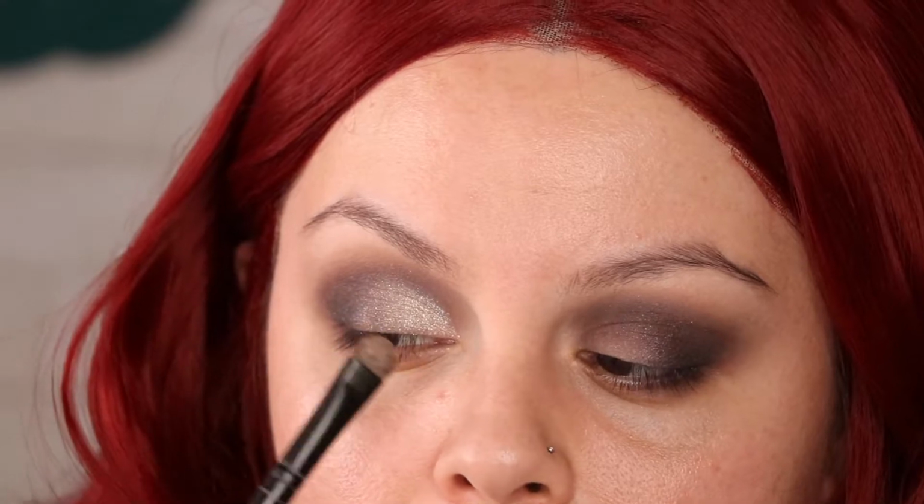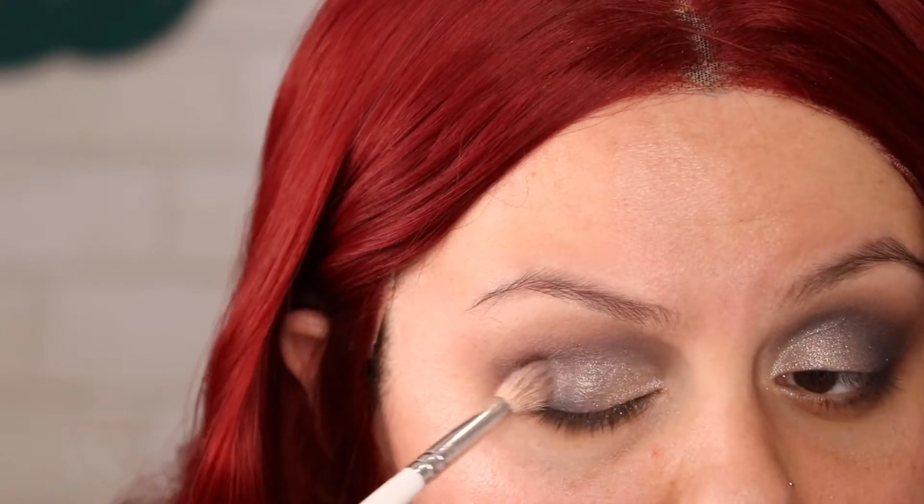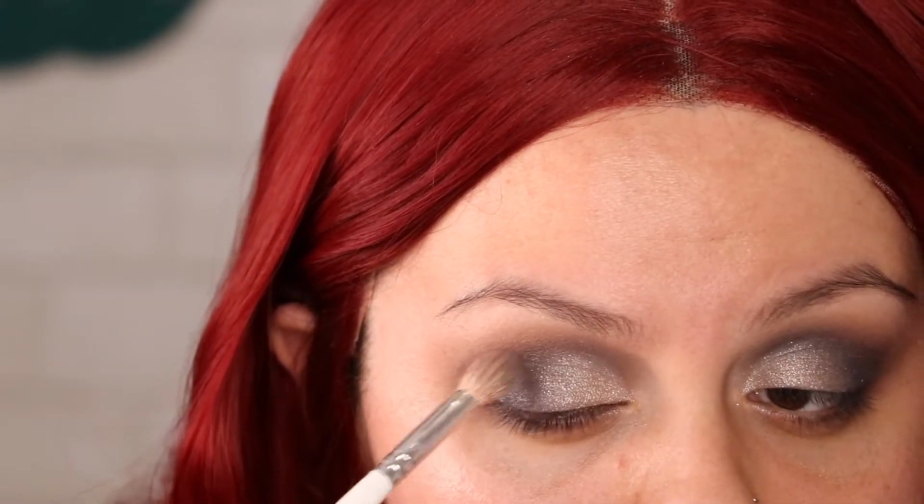I don't know if you guys saw that, but I tapped it on, and then whatever was left on my brush, I kind of just blended it this way. That way there's not like a crazy line, but I really like the way that that looks. I grabbed a little bit of that Black Matter with the JH35, and I'm going to kind of tap and dab this on. I'm really liking the way that the eyes are right now, but I have to move on to the face.